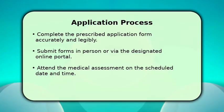Attend the medical board or assessment on the appointed date with original documents for verification, and be ready to answer questions about daily functional limitations and treatment history.